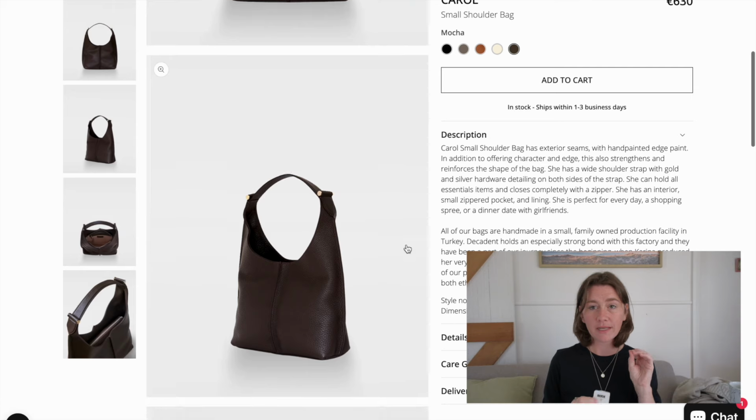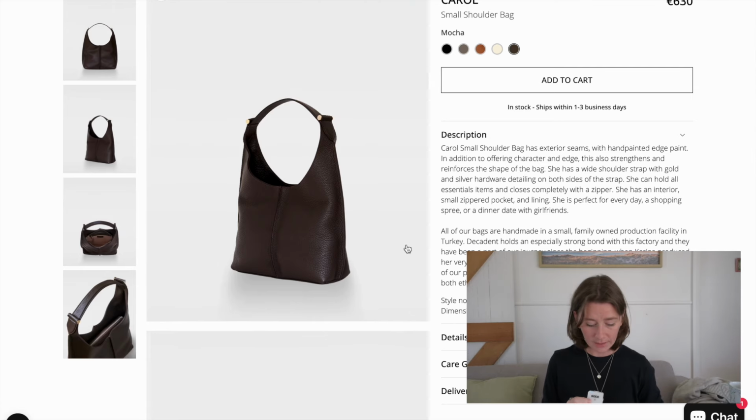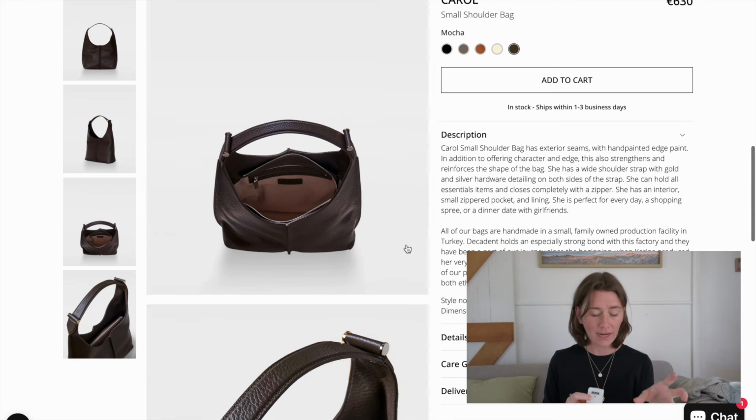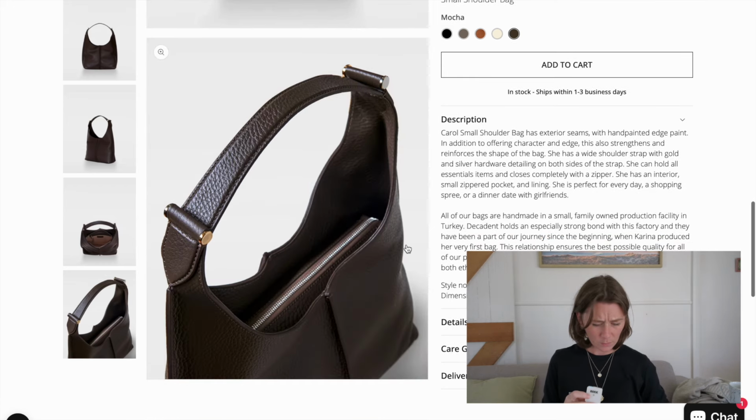I do love it in this mocha color, which is a very beautiful, deep, dark brown. It's almost pulling towards burgundy, and I feel like it would just go so perfectly with navy, with gray, maybe even with pink would be lovely.